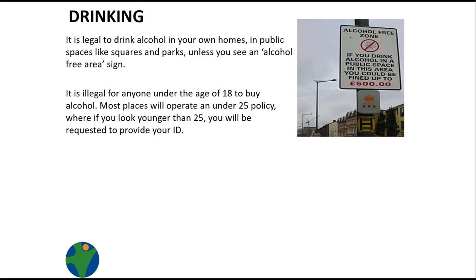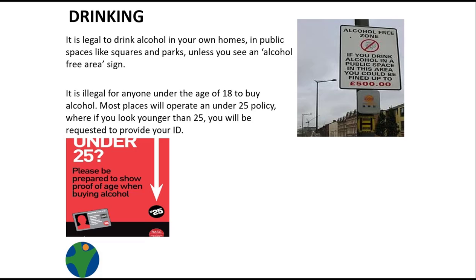It is illegal for anyone under the age of 18 to buy alcohol in supermarkets or corner shops or anywhere else. And most places now in Lancaster and throughout the UK use an under 25 policy. That means that if you are lucky enough to look under 25, then you'll be required to provide an ID card, like, for example, your biometric or your asylum registration card, to prove that you're over the age of 18. If you do not have that on you, then there's not much point in arguing, because that's something that happens here.